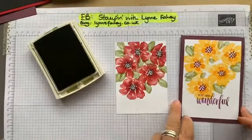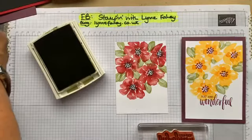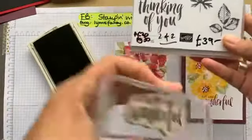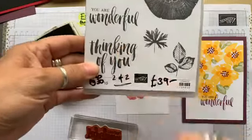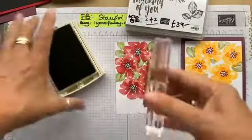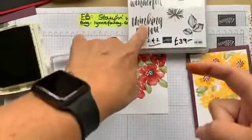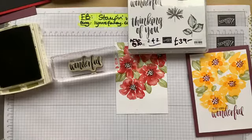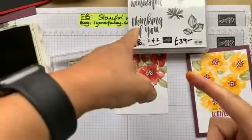So, I'm just thinking, what do we do? Shall we do the same sentiment, or shall I change it up to thinking of you? So thumbs up for you are wonderful, and a heart for the thinking of you. What do you reckon? You are wonderful, thumbs up, and heart for the thinking of you. Okay, I've seen a heart, I've seen a thumbs up. So we're tied at the moment. Any more? Thumbs up, you're wonderful. Heart, thinking of you.